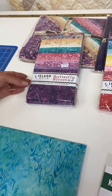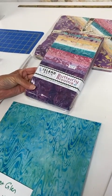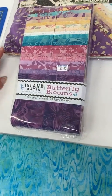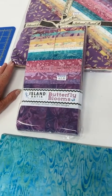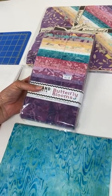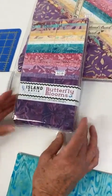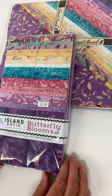And then we also got some from Island Batik. We got strips called Butterfly Blooms and the 10-inch squares that go with it. Now we are getting fabric to go along with this. However, the fabric is not scheduled to ship until September. So I don't know. It's just kind of crazy how things are happening. But we do have these, and of course, they're beautiful batiks, so we have other batiks that would work along with these if you have something in mind.